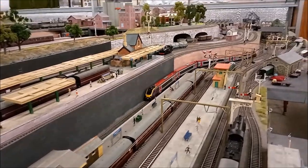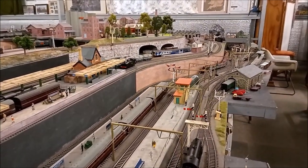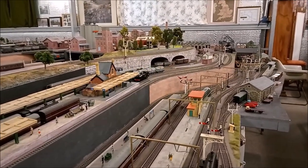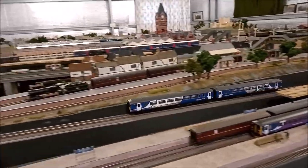Back at Sheffield station now, we have a cross-country train departing down from Bristol Midland station. And we also can see a Northern Rail train in the distance, which has just left Huddersfield on its way to Bradford Exchange.